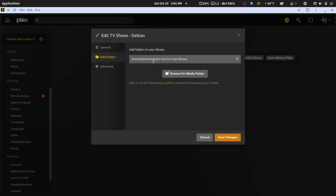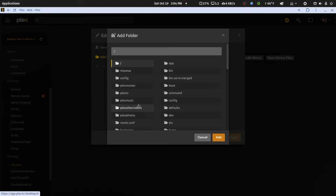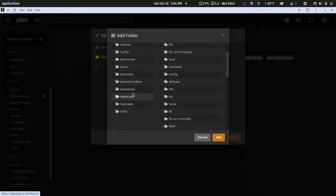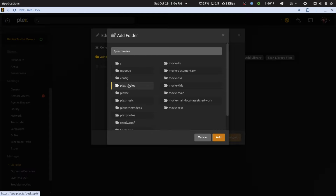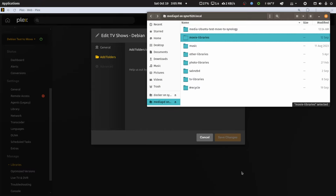So I need to remove this old path and go find the new library that's set up the same way. Oh, this container does not have access to that. But I can get to it this way, I think. Okay, I'll have to move my folders because I did not give this container permission to see all of this.